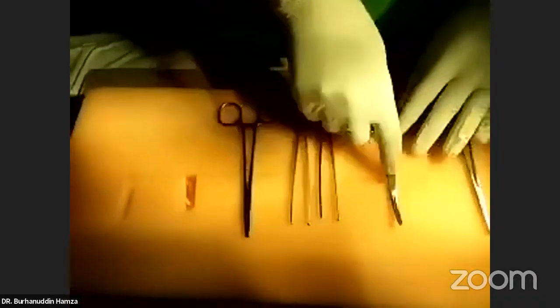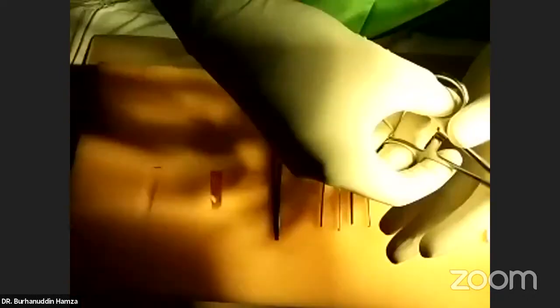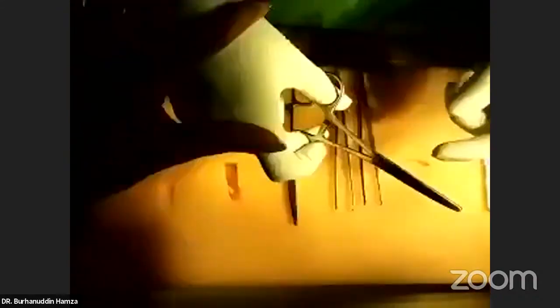This is a separate curved surgical clamp, also called a mosquito, right? And this is another clamp that is a straight clamp. Can you see this is curved, right? I don't know if you can appreciate it. It's a curved mosquito. It's not straight.